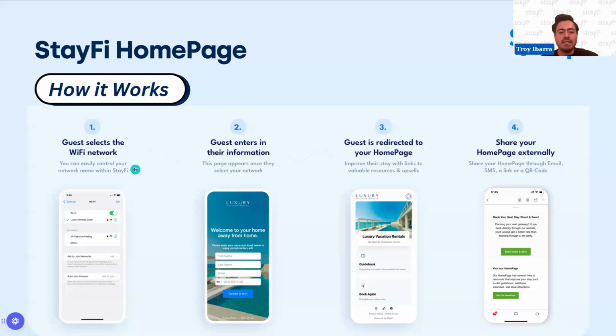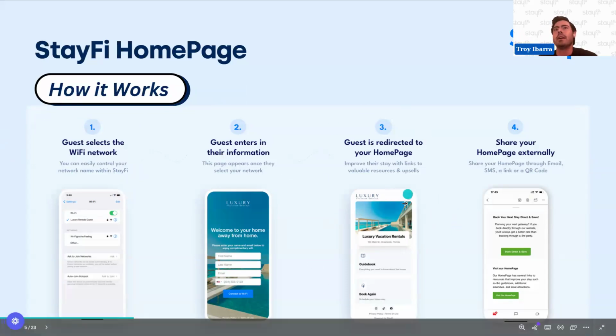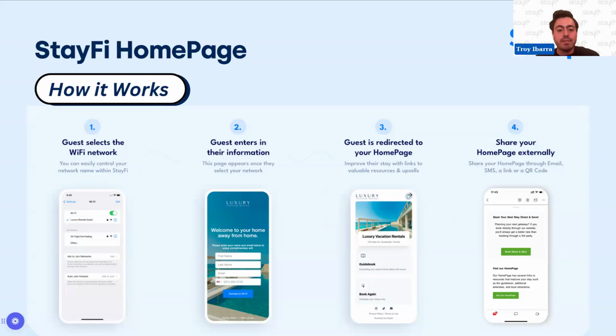So again, just an example of how homepage works. This is the most basic iteration: the guest connects to the Wi-Fi, they enter their information on the splash page, and then they're directed to the homepage. They also have the opportunity to share the homepage with other guests.